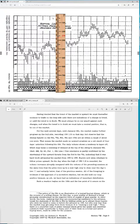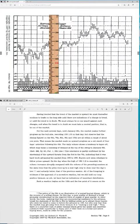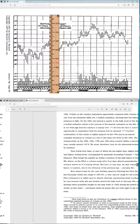Alright, so I'm just going to continue. The last thing we saw was the buying climax bar that terminated the upswing. It's right there. So let's continue from that point.